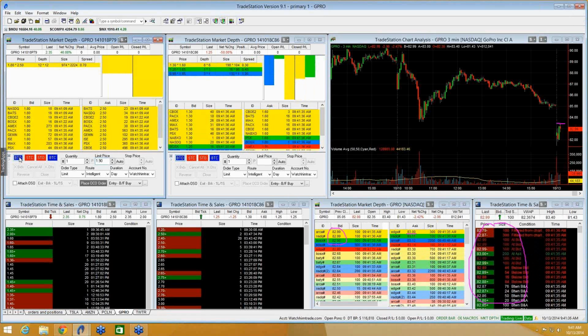Okay, so previously when I pointed out this right here that I'm marking with an X, kind of this resistance up here, that was my idea. GoPro is a short versus that high. That is an idea, that is a thesis, but I still need kind of confirmation on that idea because without confirmation, I'm not always really comfortable entering the trade. But when you get confirmation, that's when I should pull the trigger on these puts.